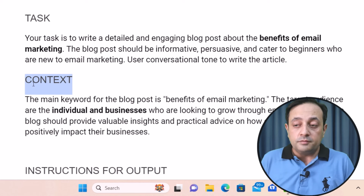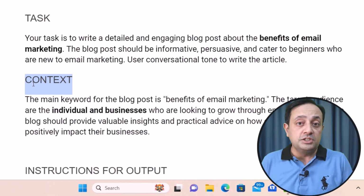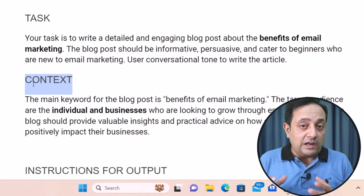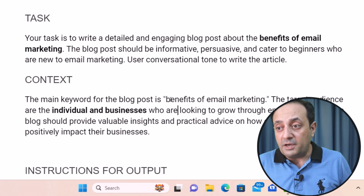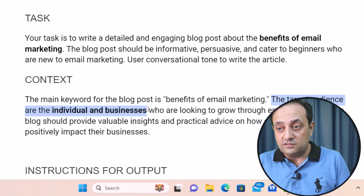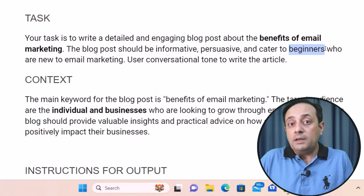So the purpose of specifying context in ChatGPT prompting is to provide background information and situational details that help ChatGPT generate more accurate, relevant, and tailored responses. As you can see, in our example, we are specifying a special keyword, that is benefits of email marketing. And then we are further expanding our targeted audience. A beginner may be an individual, or a beginner may be a business.